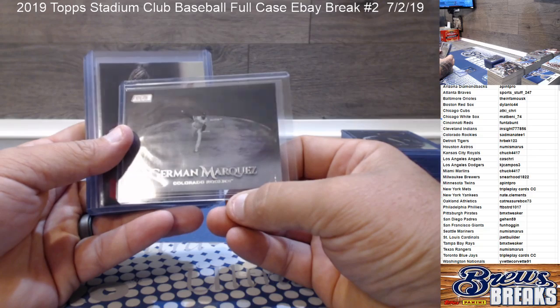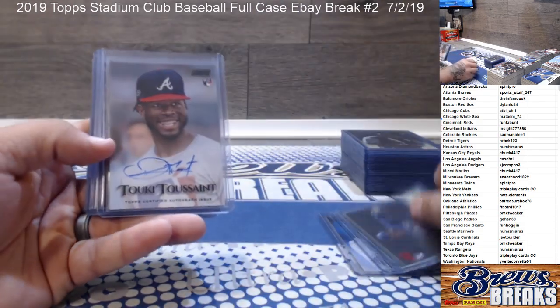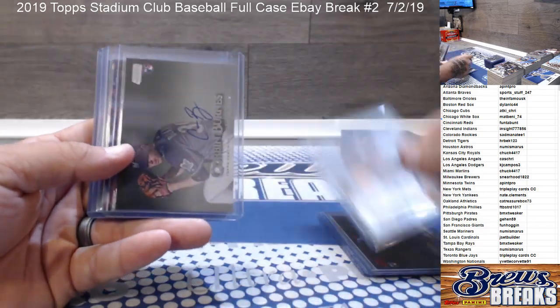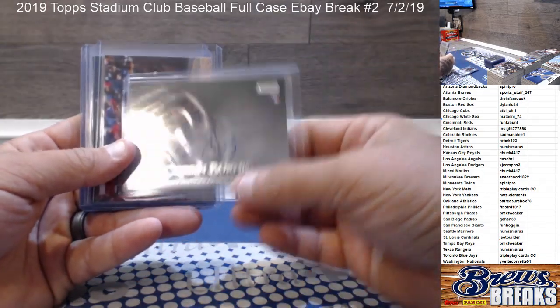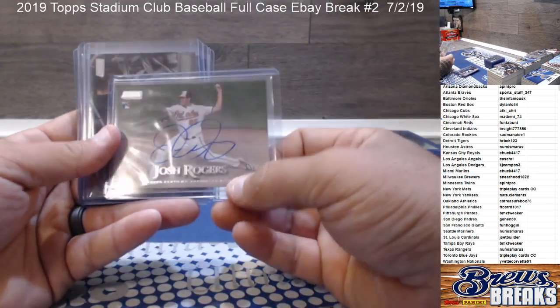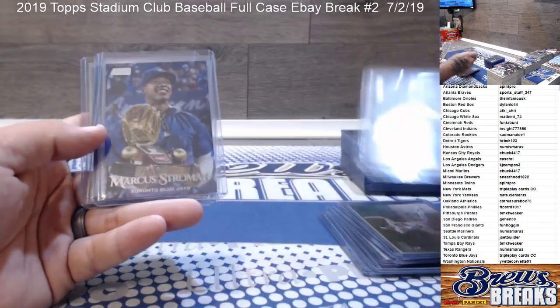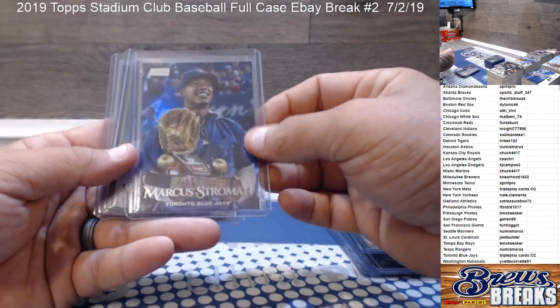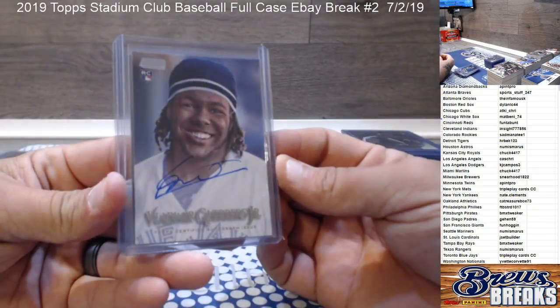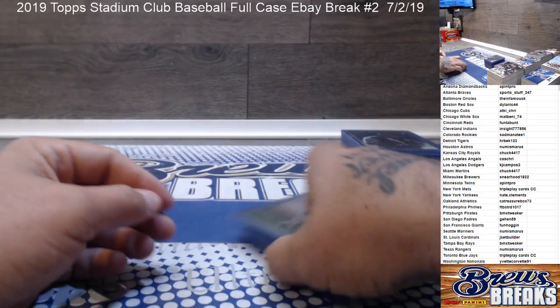German Marquez, black and white. Fernando Tatis Jr., red. Tuki Toussaint, Atlanta Braves. Corbin Burnes, Milwaukee Brewers. Pete Alonso, red. Josh Rogers, Baltimore Orioles. Jose Altuve, SP. Marcus Stroman, foil. Vlad Jr., auto. And a Kevin Newman, auto.